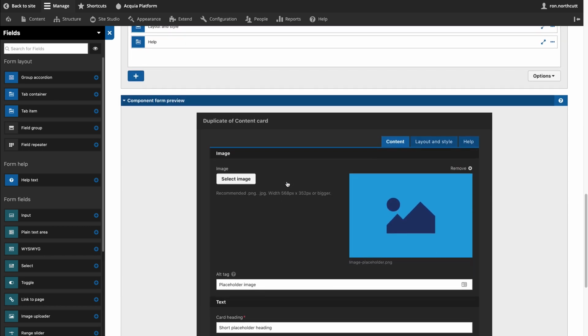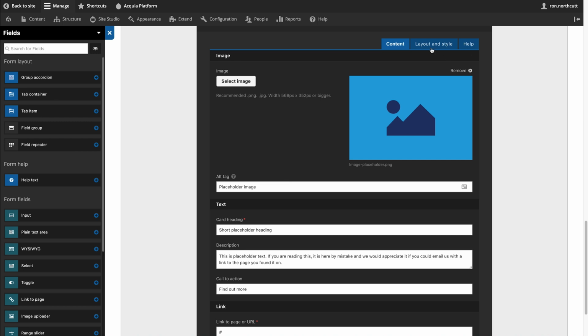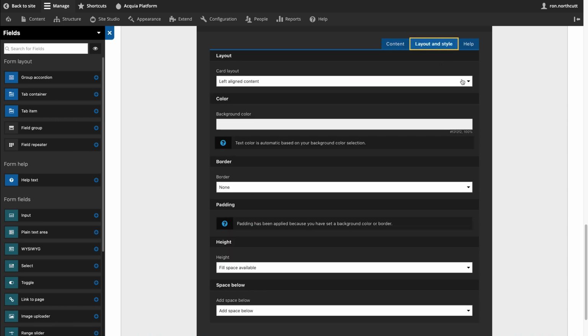In addition, Whitney's going to get a live preview of what the form is going to look like and how it's going to work. This means that she can be very clear on how the users are going to use this and ensure that the user experience is exactly what she wants.